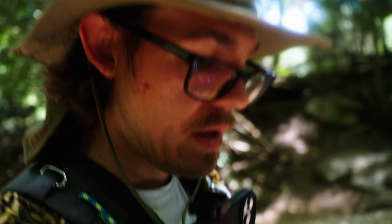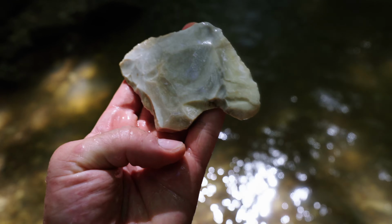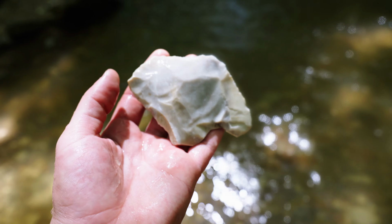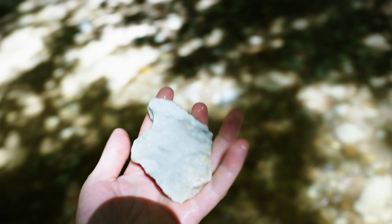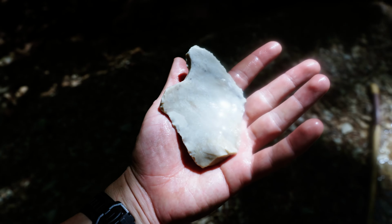So here we are. We're actually in a brand new creek this time because I gave up. But anyways, we found our first something of the day. This is what I see when I look down. And I thought, oh, what is that? Well, you can see this is a preform for sure. It's got work on one side and it's chopped off. So this is for sure, you'd call this a scraper or a preform or whatever. Not really what I wanted, but it's okay. First thing, put it in the bank.